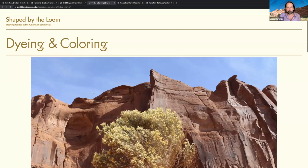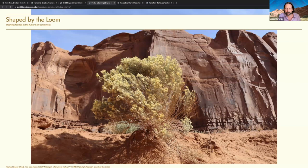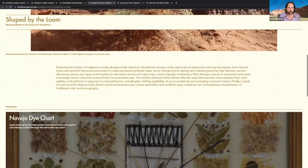You'll see the beautiful photography in the heading of each of these pages. These are contributions from Raphael Begay, a friend and collaborator who was essential to the project, both the exhibition in the gallery and this digital project. You'll see his work throughout the pages of the site.